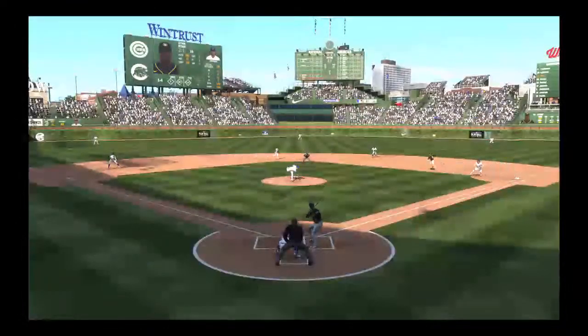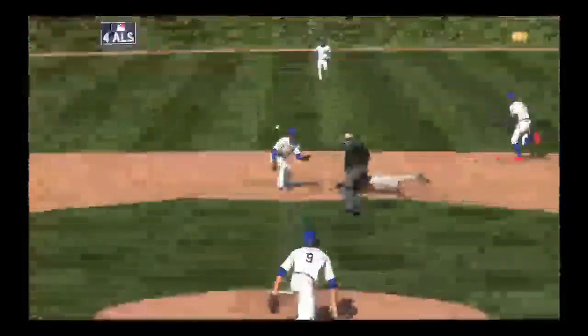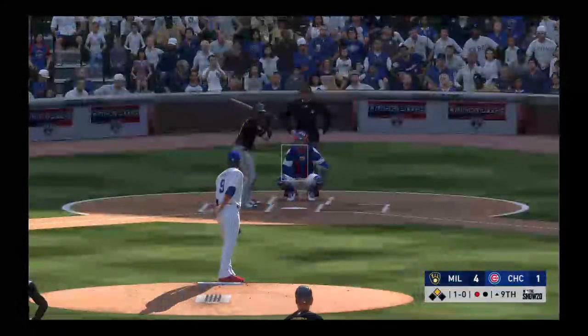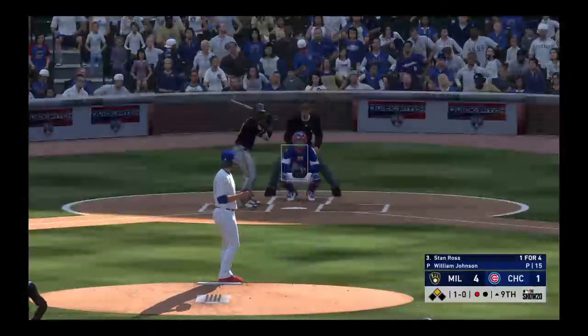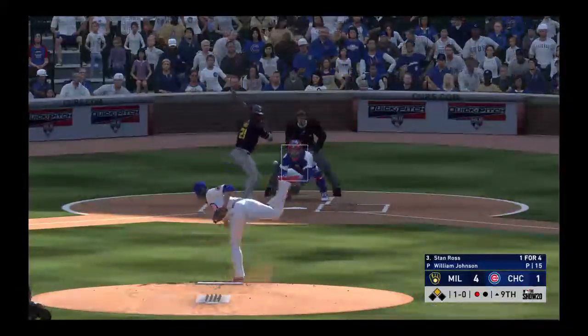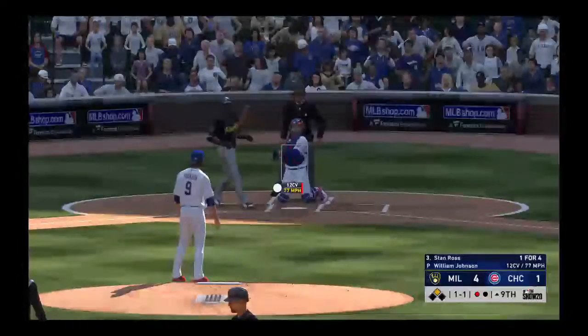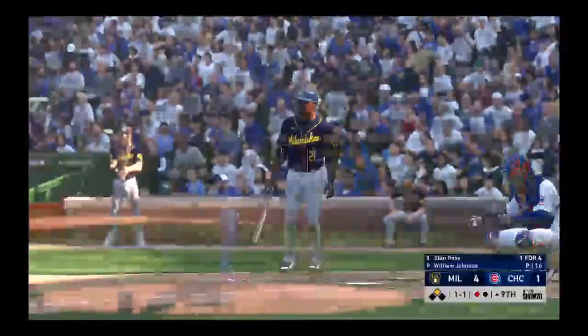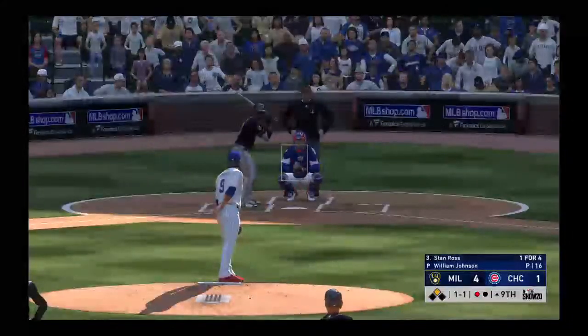That's pretty savvy base running, right? A lot of pitchers don't throw over twice in a row, so I think he was going on first movement, and it worked out nicely. One and one, the count to the Brewers' first baseman. Got to sit middle when a guy's trying to pitch around you. If he's going to give you first base, take it.